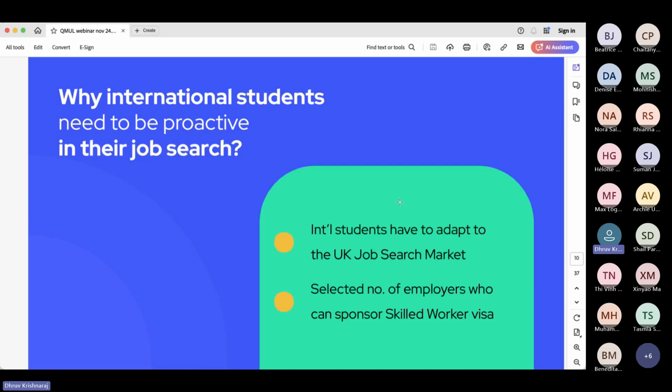If you're a student in your undergrad looking for a summer internship next year, now is the time to apply for it. And if you're a student in your undergrad looking for a placement as a part of your course next year, now again is the time to apply for all of this. As an international student, start being proactive and it will really help in your journey in the UK.